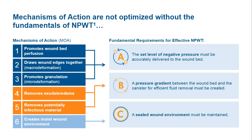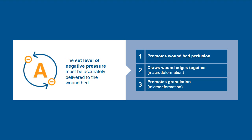Only systems which are able to deliver on all 3 fundamental requirements for NPWT are able to deliver upon all 6 of the mechanisms of action. For fundamental A, the set level of negative pressure must be accurately delivered to the wound bed, which delivers the first 3 mechanisms of action: the promotion of wound bed perfusion, macro deformation through drawing the wound edges together, and micro deformation for promotion of granulation tissue formation.